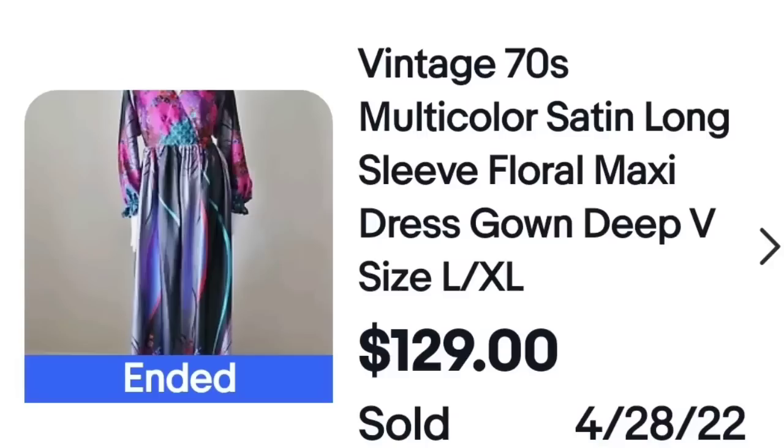All right, this next one is something I kind of think of as a muumuu or a house coat, and I definitely do pay attention. I want you to look at these colors, and again, keep in mind the looks of these as much as you keep in mind the brands. This is a vintage 1970s multicolor satin floral maxi dress or gown. You can see really, really bright colors here, pink, purple, blues, and this one sold for $129. This is another one. There is no brand, there was no tag shown, so keep an eye out for ones that look like this.